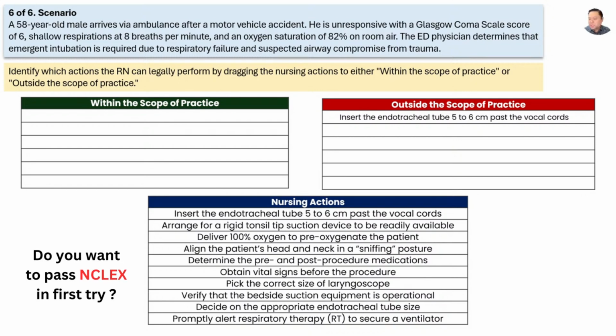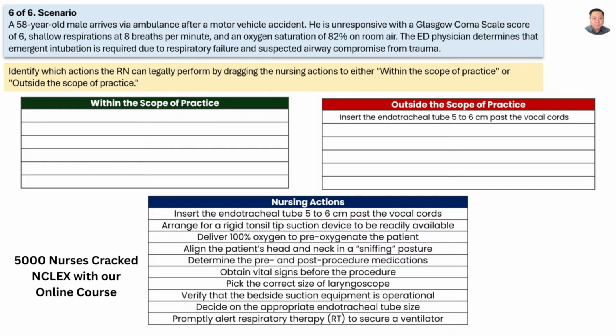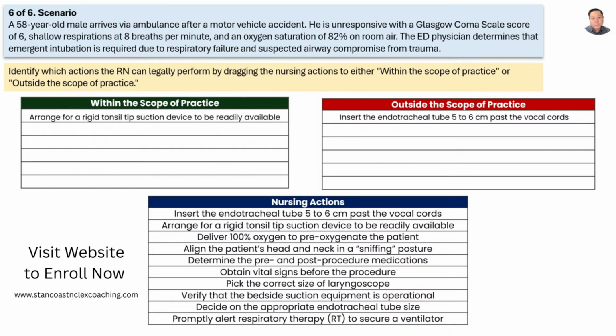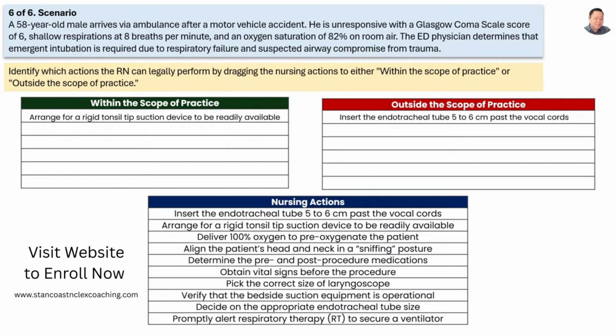So let's proceed to the next nursing action. It says arrange for a rigid tonsil tip suction device to be readily available. This is within the scope of nursing practice because we are responsible for preparing equipment for emergency procedures. So you've got to make sure that a rigid suction tip, or what we refer to as a Yankauer suction tip, is at the bedside to ensure immediate availability to clear oral secretions during the intubation process. This is also essential to maintain a patent airway and also part of our standard nursing responsibility.